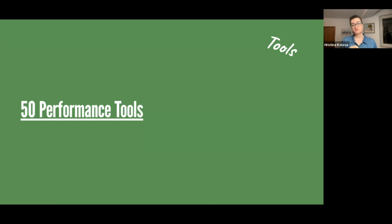So here's a link to one that I liked, with 50 performance tools. They're open source, paid, any sort of tool there should be at least. I didn't walk through all of them. So there's a link with 50 performance tools.